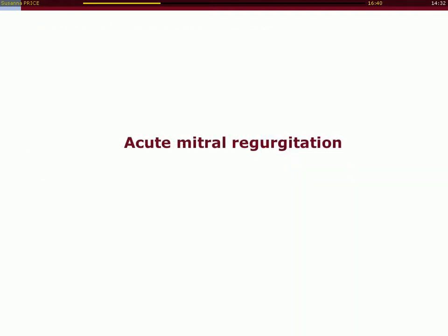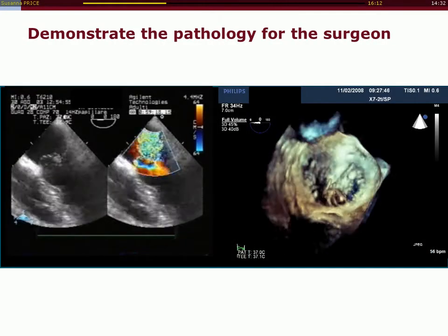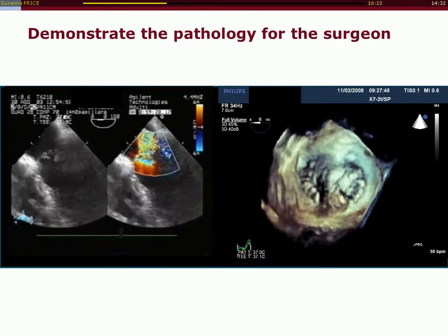Anyway, moving on first to mitral regurgitation. From our ESC guidelines, we're urged to consider severe acute mitral regurgitation in a patient presenting acutely with cardiogenic shock in the presence of an active left ventricle and a characteristic CW Doppler waveform, which you can see on the bottom right. It also, you may remember from the causes, may be caused by endocarditis and trauma, but the commonest is within the context of LV disease related to coronary disease.